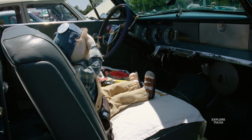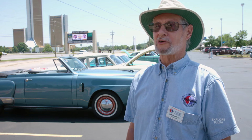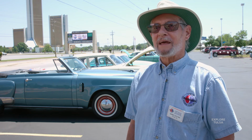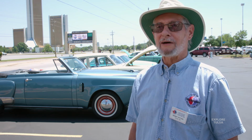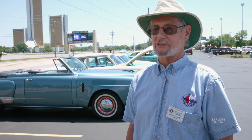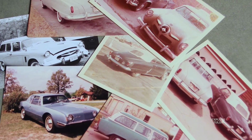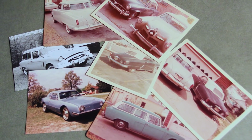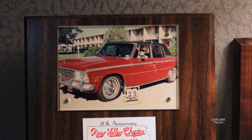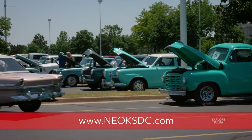Alex Wilson ran an ad in the paper to start the Northeast Oklahoma chapter of the Studebaker Drivers Club. And my dad and I went to that, driving my Hawk. That was in 1971, the first meeting of the Studebaker Drivers Club in Tulsa. Dad ended up owning like 19 Studebakers, and he became chapter president for several years. He was on the board of the National Club for a couple of years. He really got into Studebakers.